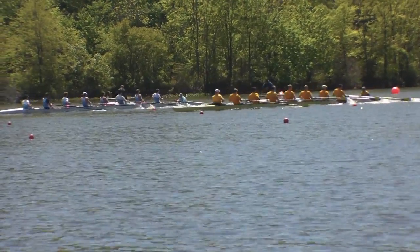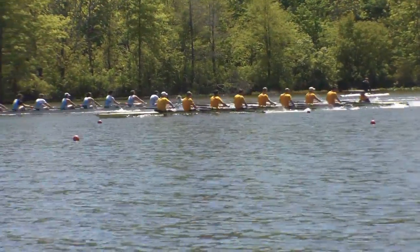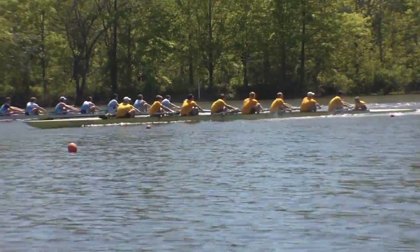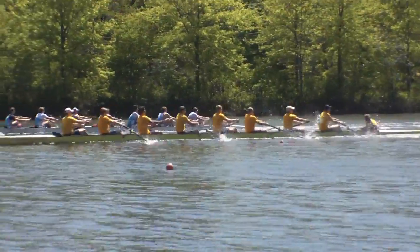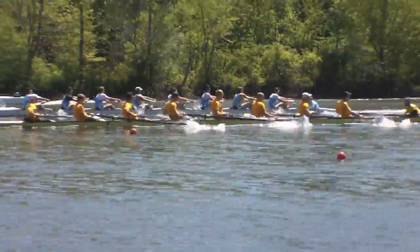Start of the first varsity race between Columbia and Navy. Both crews quick off the start. Navy rowing at a 49. Columbia rowing at 47. It appears that as they get to the point, Navy has a 1-seat advantage over Columbia.